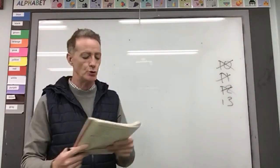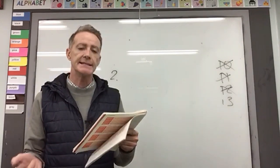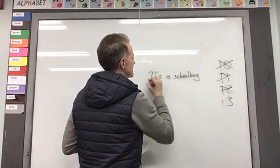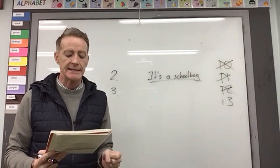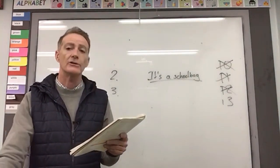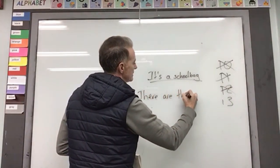All right, let's do number two. The question is, what's this? The answer is, it's a school bag, or yes, it is. What's this? It's a school bag. So, underline, it's a school bag. Number three, the question is, how many cats are there? You have two answers. They are cats. No, that's not correct. The other one is, there are three. How many cats are there? There are three. Yes, that is correct.